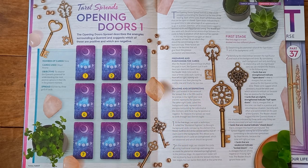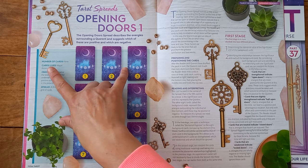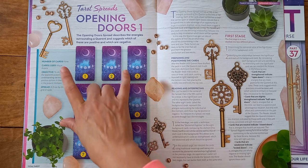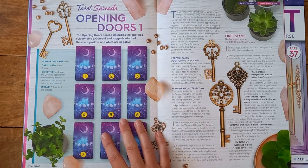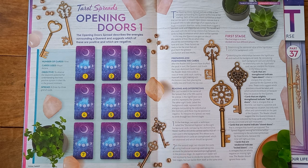A tarot spread, opening doors, 1. So a 9 card spread off the bat. This one is using number of cards used, major arcana. So just the major arcana. Observe the querent's potential for understanding the most positive options in their life in the present moment. A 3x3 grid of cards. Okay. Interesting. So what do you have?